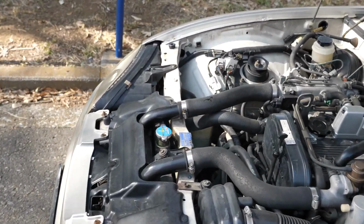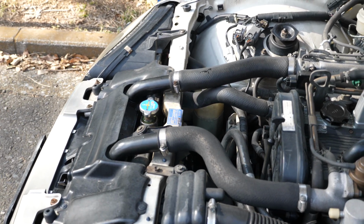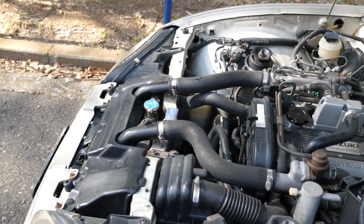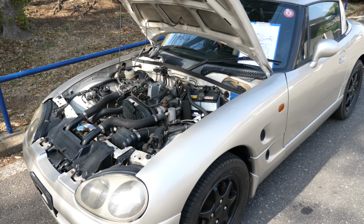Now you might be able to see what looks like smoke coming from the engine room. That's just coolant that spilled out when I checked the coolant reservoir, and now it's getting hot because the engine's been running for a while. So that's not actually a car that's going to light on fire here.